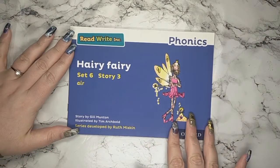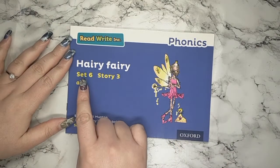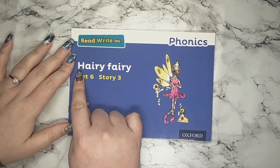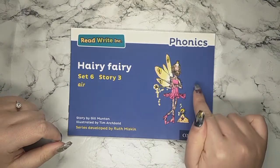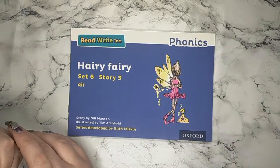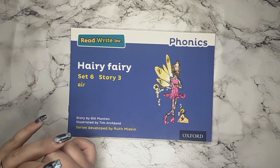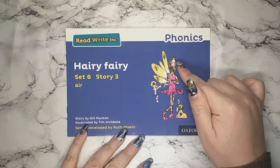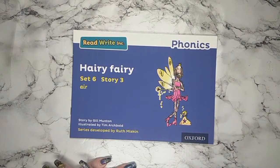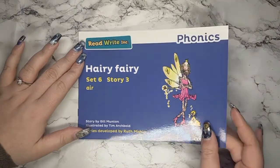This is the book that we're going to be looking at over the next few sessions. The title of the book is Hairy Fairy. Have a look at the picture on the front of the book. Can you have a think what you think this book might be about? Good, well done. I think this book might be about a grown man who's dressed as a fairy. I wonder why he's dressed as a fairy. We might get to find out when we read the book in tomorrow's session.